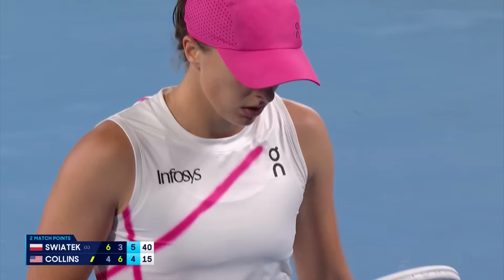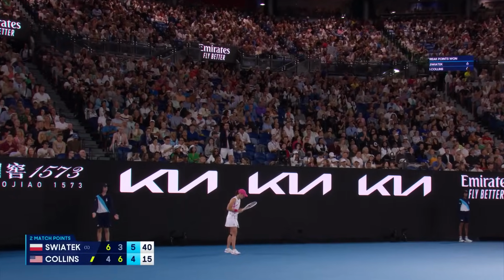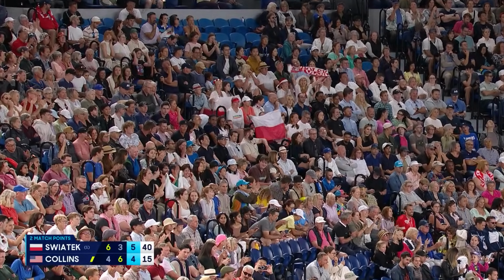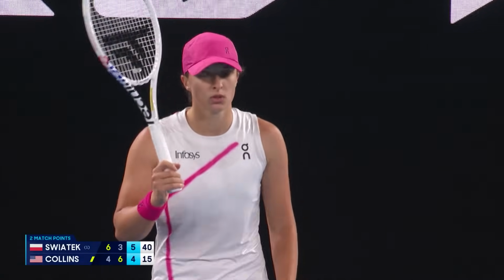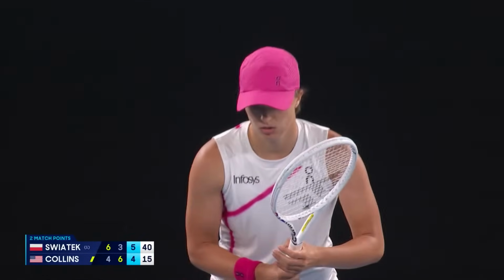The Swiatek surge is back just in the nick of time. 15-14. Her back has been against the wall for so much of this match. But here she is at match point.